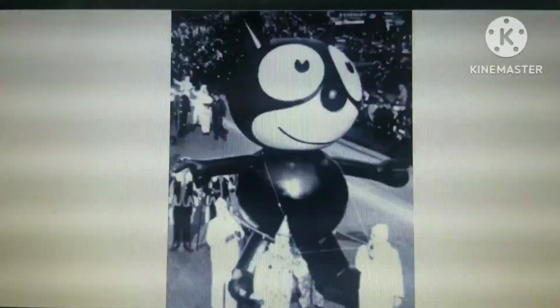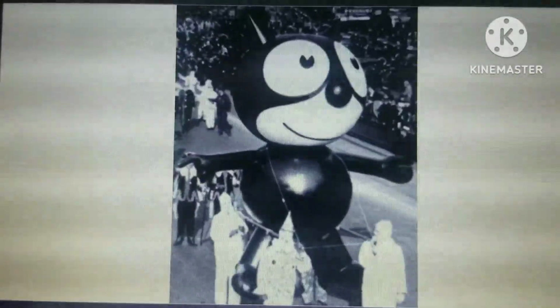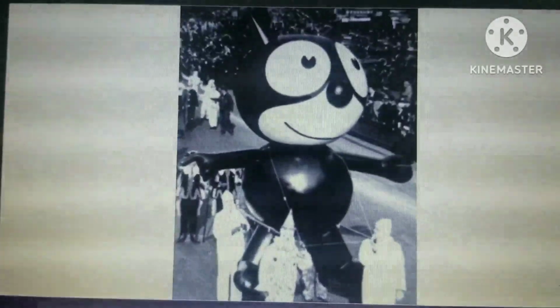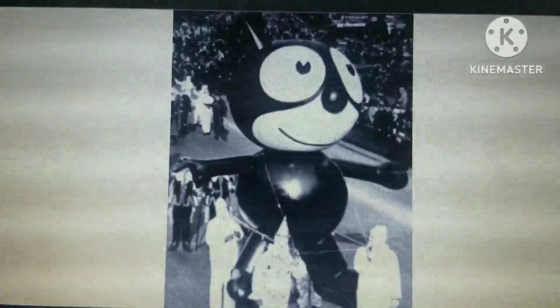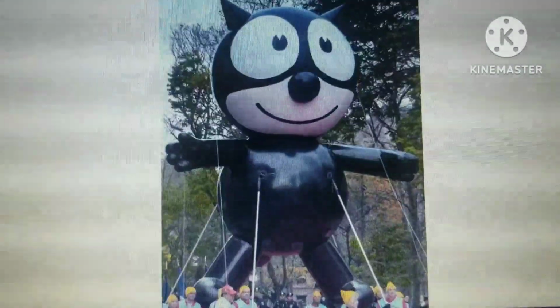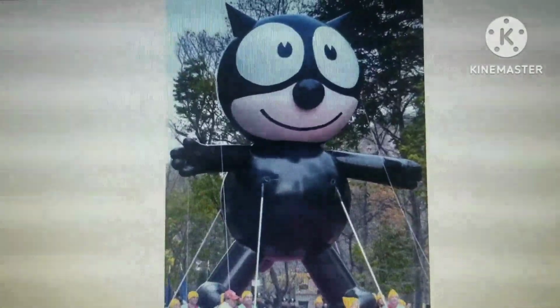His design is kind of generic. Now, here's the interesting thing about this balloon. Most of the balloons are usually carried with strings, but this balloon was not being carried by strings. Instead, he was carried by poles. That was around in the 30s back then. And this balloon would continue until 1932, making a total of 2 appearances. But he would not come back to the parade until 2016, to celebrate the parade's 90th anniversary.